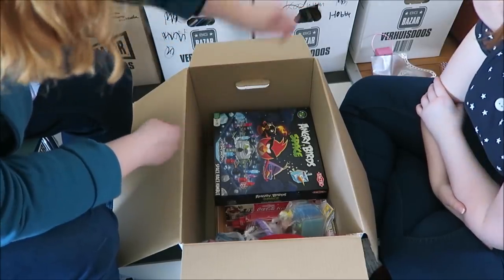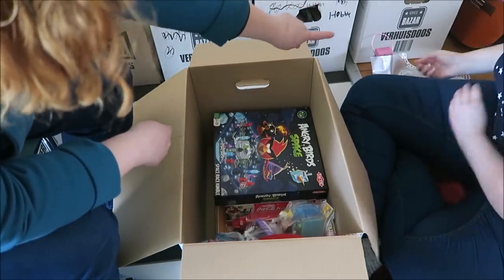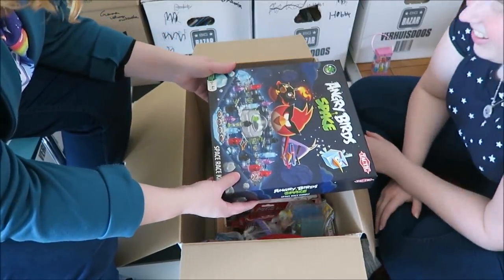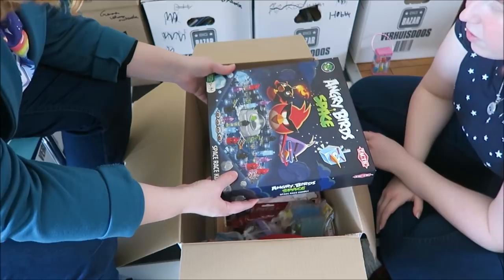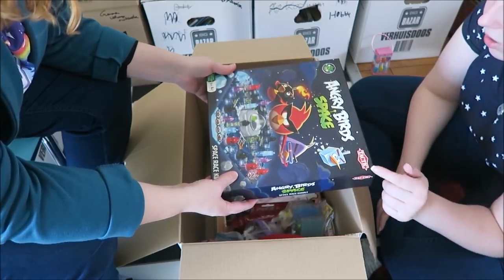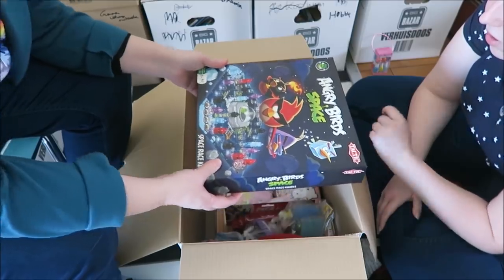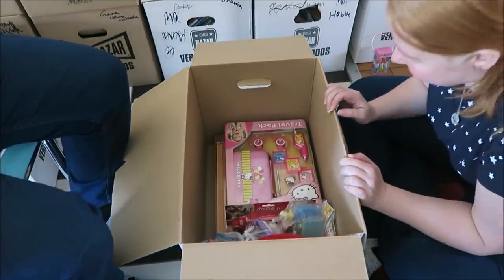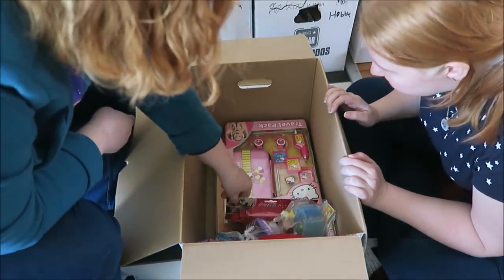Stickers! Doesn't mean they're not yours. No! So we've got Angry Birds Space. This is not Star Wars, is it? No. Don't we have two of these? Could be. I think we have two of these. But this one is gonna go. Also, I have a princess version, so. A princess version. What's this?